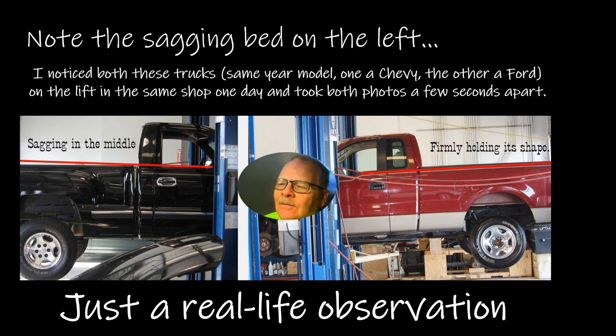But anyway, look, see this Ford over here is about the same year model as the one I have, and see how firmly it's holding its shape here. See, it's straight, and this one here is sagging. Some of the Chevy lovers will get after me about that and don't like it, but hey, I'm just saying, it's a real life observation. These two vehicles were in the same shop the same day. Believe it or not, it was the Nissan dealer, and I backed off and looked at that, and I says, wow, look at here. I could take both pictures at the same moment, and the trucks were about the same year model.